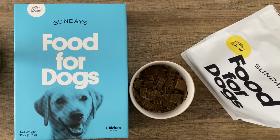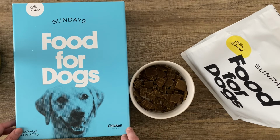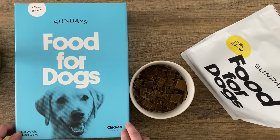So small breeds such as a Yorkshire Terrier or a Chihuahua, that's just maybe 6 or 7 pounds, they'll probably get a price that's closer to like $1.50 a day. Bigger, medium-sized breeds might pay $3.50, $4. Large breeds might pay $4 to $5, potentially more if you've got a really giant dog. So that's per day. It depends entirely on how much your dog needs.